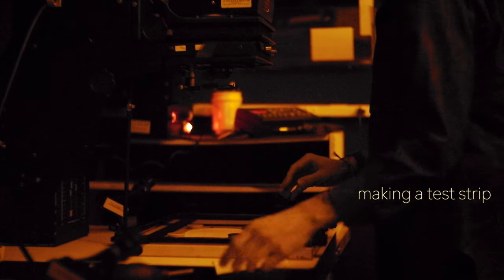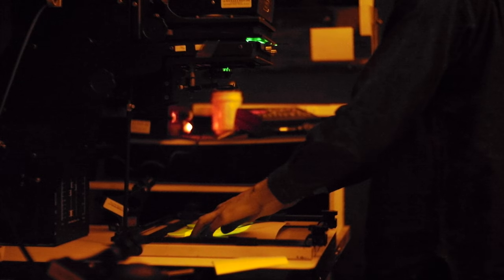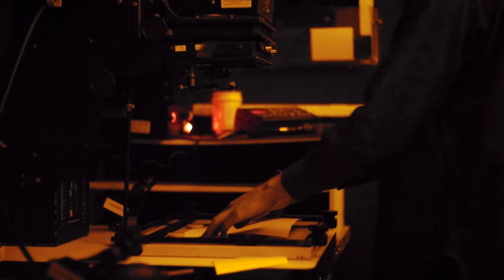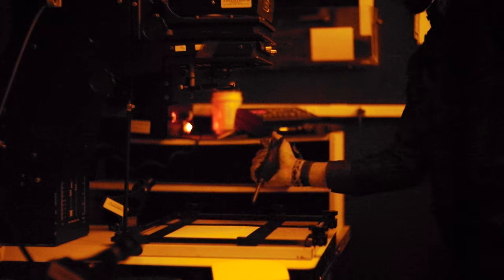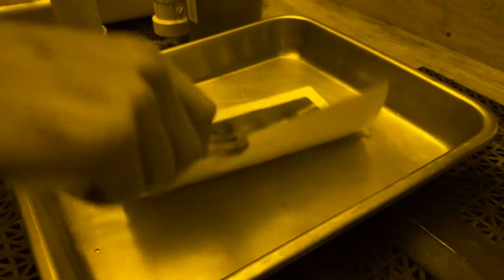I started with a test strip with several steps of exposure variation, which helps to save paper and make for easier comparison between exposures for a print. Next, it was time to make a final larger print of each negative. I love watching prints come to life from a blank piece of paper in the developer bath, and somehow it never gets old.